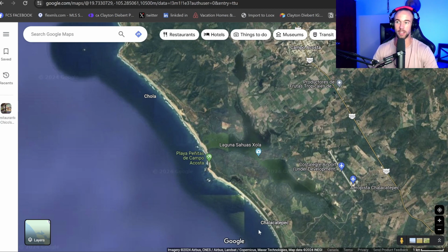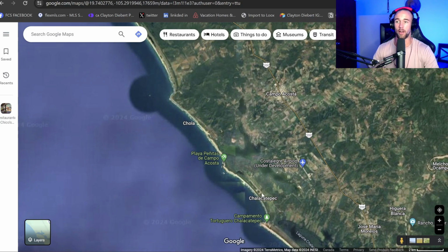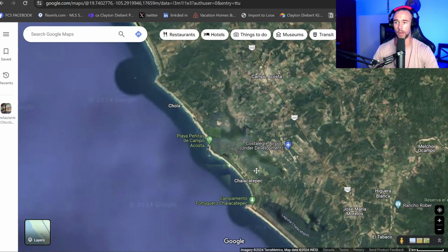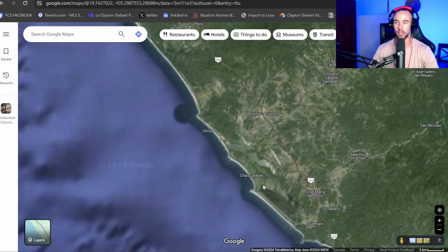Because the surf here is rather rough. It has a very, very heavy undertow. I consider myself a fairly good swimmer, and I would not go in it. So they're going to create a canal going into the lagoon and create a natural marina using the lagoon. And they've already invested like $1.5 billion into infrastructure and getting things going for this new city. It's going to be the biggest destination probably in all of Mexico in the near future.